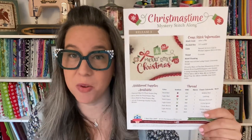Sure would love to make some big progress on that. Actually have a finish maybe one time soon. But another one that was here last week is, let me show you. It is the Christmas Time Mystery Stitch Along from Fat Quarter Shop.